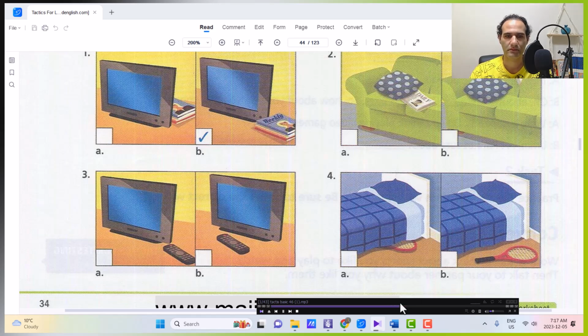3. Do you know where the remote control is? Look in the living room. I think I saw it in front of the TV. Oh, yeah.